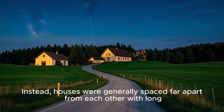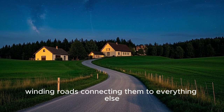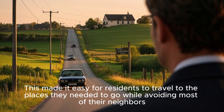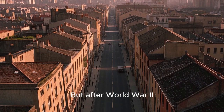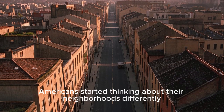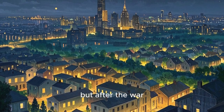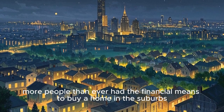Instead, houses were generally spaced far apart from each other with long, winding roads connecting them to everything else. This made it easy for residents to travel to the places they needed to go while avoiding most of their neighbors. But after World War II, Americans started thinking about their neighborhoods differently. Before the war, most people lived in cities. But after the war, more people than ever had the financial means to buy a home in the suburbs.